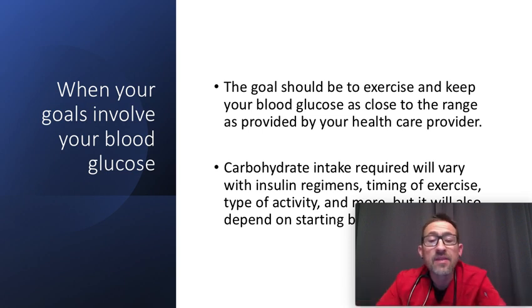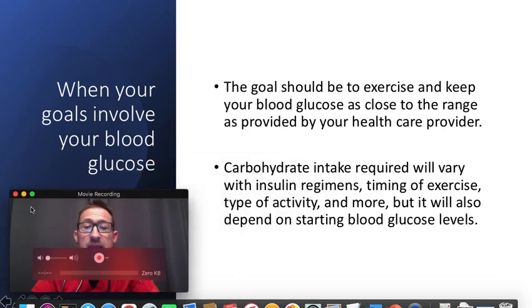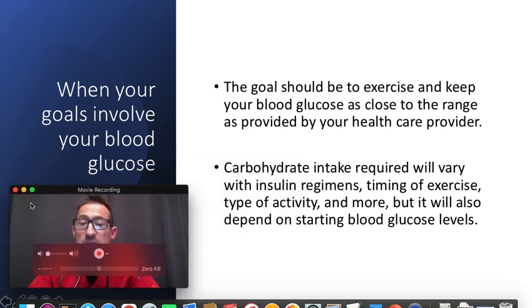Now, the carbohydrate that you take in is going to vary a little bit, and it's really going to depend on insulin regimens, timing of exercise, and the type of activity. It's also going to depend greatly on your starting blood glucose levels.